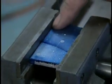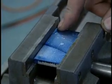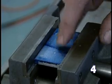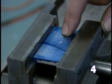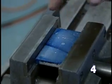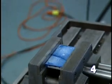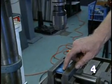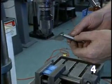Now if you look closely at the part, you can see that I've coated the surface with machinist bluing, scribed lines on it, and center punched the two places where I want to drill holes. The next step is to align the spindle of the drill press with a center punch mark. To do that, I'm going to use a center finder.